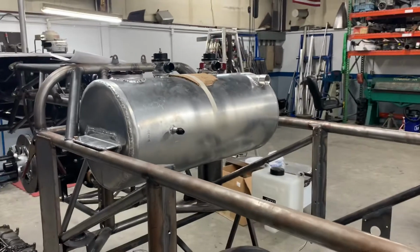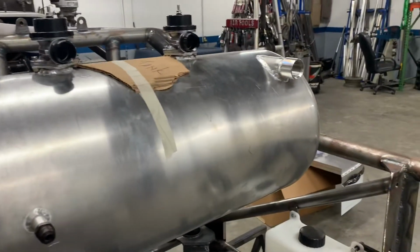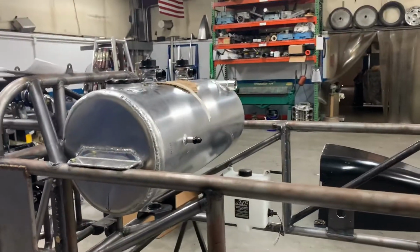But you can also see here we got the cold water tank. Now we added a return bung there. And then we've got the pickup down there, which is right near the water pump, and that will keep the engine cool instead of using a radiator.